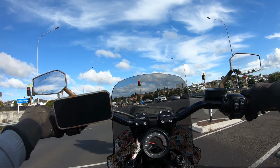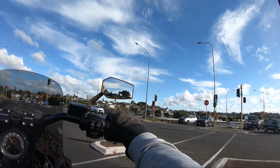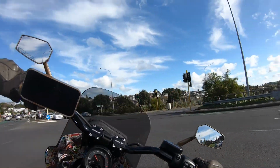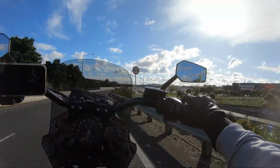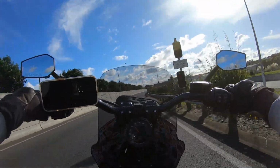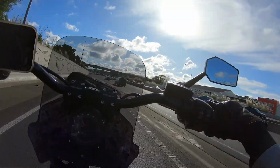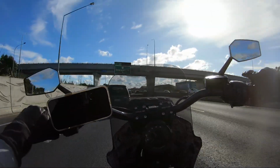Just heading for a ride to Piha. Gonna meet my partner there, have a bit of a feed, and then head back. But yeah, beautiful day in Auckland today, so I thought may as well head out for a little ride. She's just been out surfing down there, so yeah, why not head out there? Perfect opportunity to also make another video.